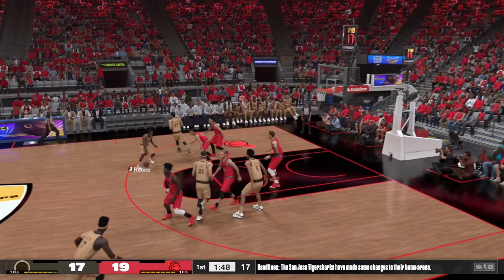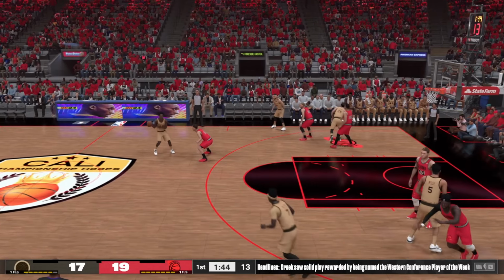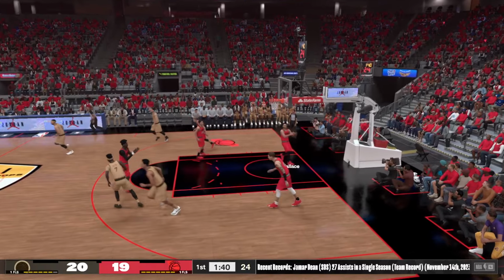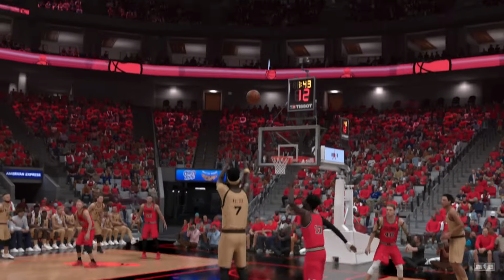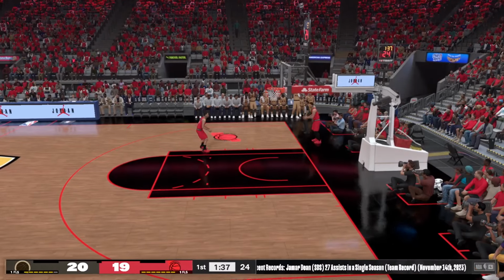There's 1:47 left now in the first quarter. Pass to Walton from behind the arc. Nice start for him, sinking his first shot. One team gains momentum, then the other storms back. Hey, if this is any indication of how the game is going to go, we're in for a treat.